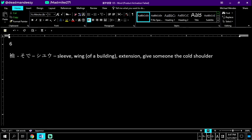I like to say 99% of Japanese studying kanji is just brute force it. Just rote memorize it. View the crap out of it. You will eventually get it. Sode or shu. Sleeve, a wing of a building, an extension, or to give someone the cold shoulder. Sode or shu. Extension, a wing of a building, a sleeve. Give someone the cold shoulder.